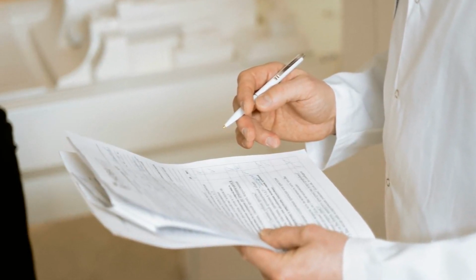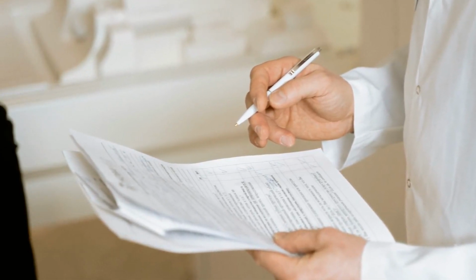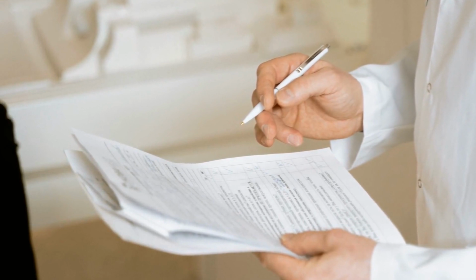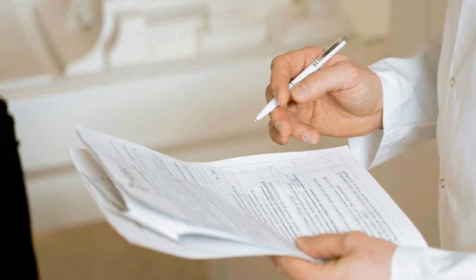For the form to be valid, it must be signed by an approved physician no more than 60 days before filing Form I-485, the application to register permanent residence. The form comes with specific instructions that both you and your physician must follow carefully.